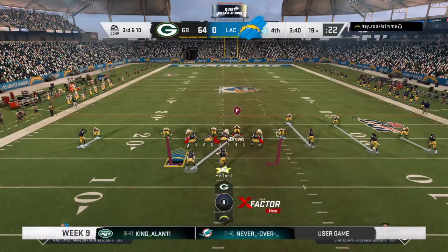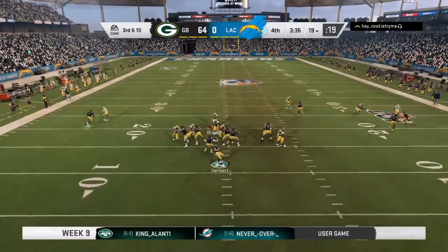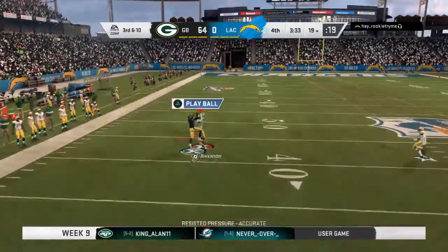Hey, Delta. Mike 42, Mike 42. Clear. Shoot. On third down, Herbert.